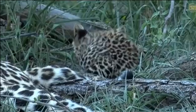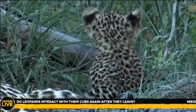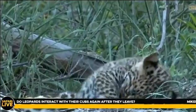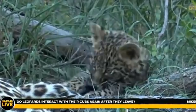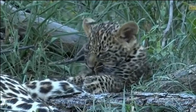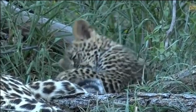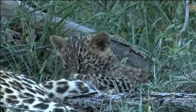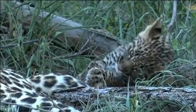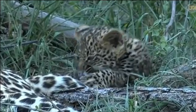So Mike, no, not really, not in the same way that they're interacting now. When they become independent, and depending on whether it's a young male or a female, will depend on how the interactions going forward go. If it's a female, a lot of the time you'll find that they will be quite aggressive towards one another because they are ultimately competing for den sites, for territory, for food, for water. And so, you know, there's often quite an aggressive sort of stance towards one another.